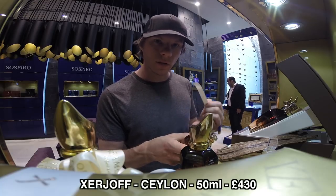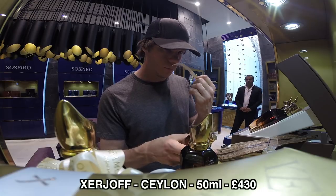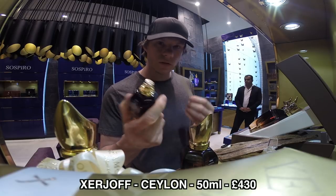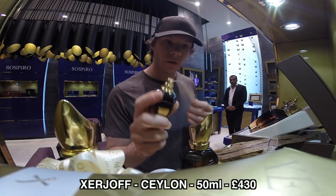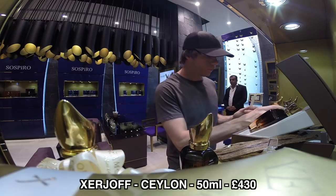You definitely get the honey and the oud, and a little bit of indolic jasmine. This is a complicated one. That's interesting. You'd have to wear these on skin. I'm more impressed with the attars at the moment.